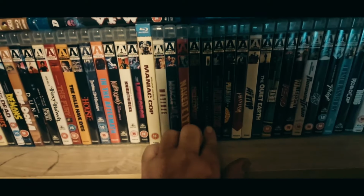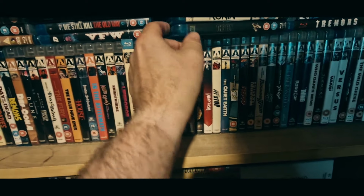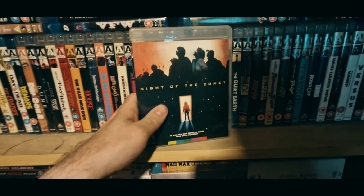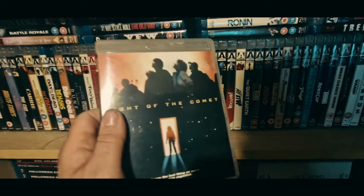Night of the Comet, again, really good, fun 80s sort of end of the world zombie movie type of dealy. This has just been re-released, I think, by 88 Films on 4K, but I really like this Arrow release. I really like the original poster art on there as well.